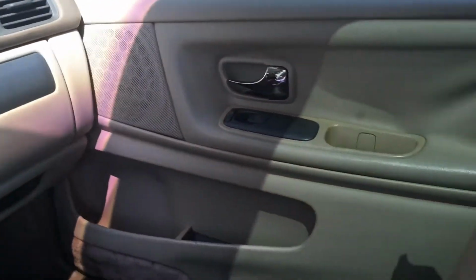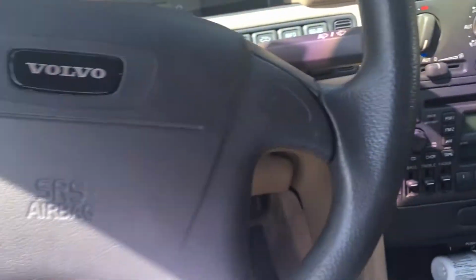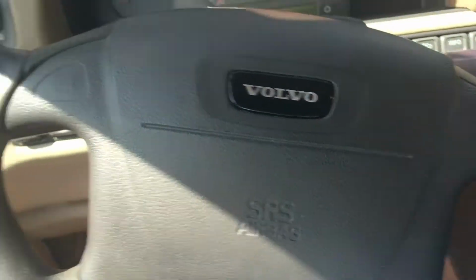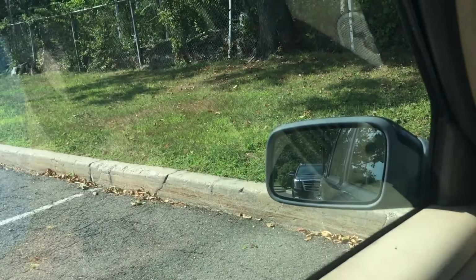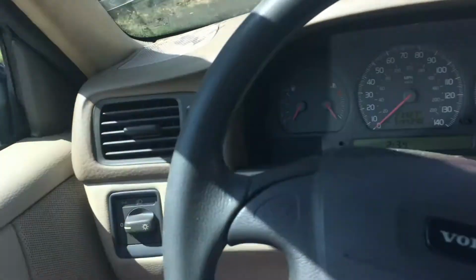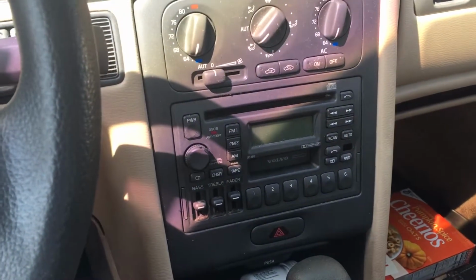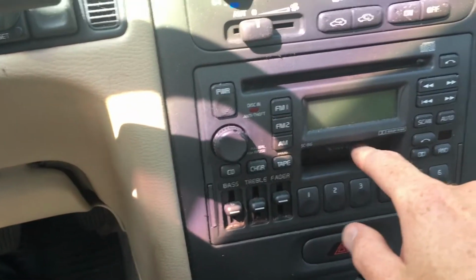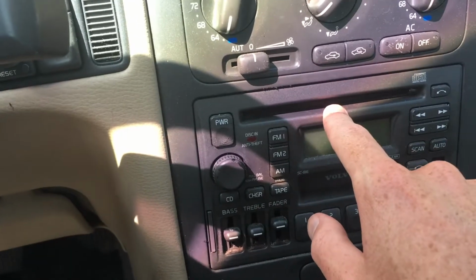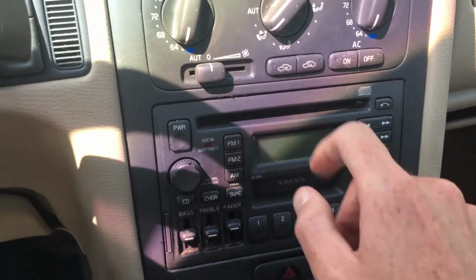Everything pretty much works. The power windows, power locks. The AC works very, very well. Blows nice and cold. Windows are a little bit sluggish, but they do go up and down. All of the gauges work. Actually, the thermometer gauge, I should say. The thermometer tells you the temperature. That's shot. The cassette player does not work. The CD player does work, but it probably skips more than it should.